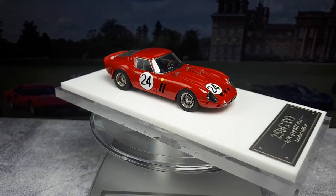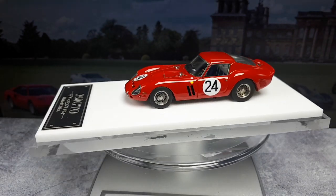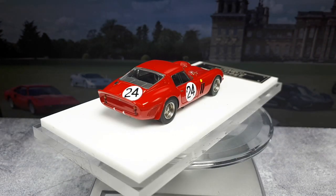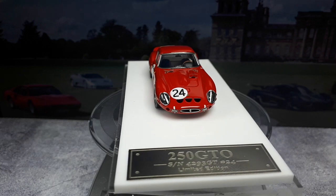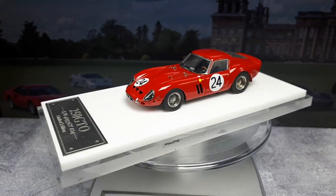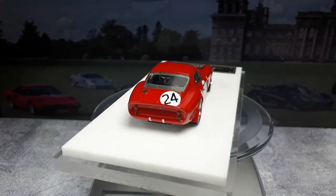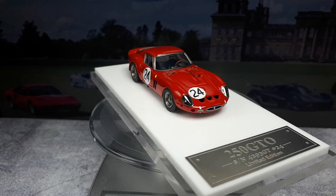Okay, number 9 is this SCM 250 GTO. I don't think you can get this anymore under the SCM brand, but there are plenty of others. I think it's DMH maybe that's selling this now, or there's some other acronym. I'm pretty sure these are fly-by-night operations. You know, they just pop up, they sell a bunch of models, they vanish, to avoid being sued by Ferrari.